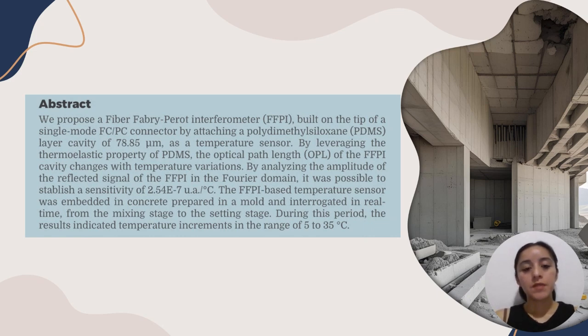By analyzing the amplitude of the reflected signal of the FFPI in the Fourier domain, it was possible to establish a sensitivity of 2.4 × 10^-7 AU per degree Celsius. The Fabry-Perot interferometer-based temperature sensor was embedded in concrete prepared in a mold and interrogated in real time from the mixing stage to the setting stage. During this period, the results indicate temperature increments in the range of 5 to 35 degrees Celsius.